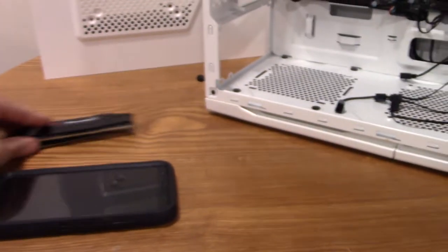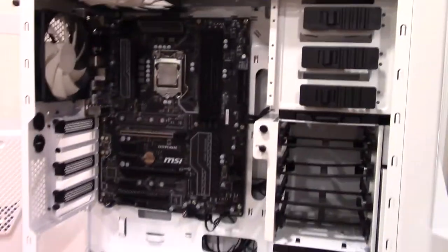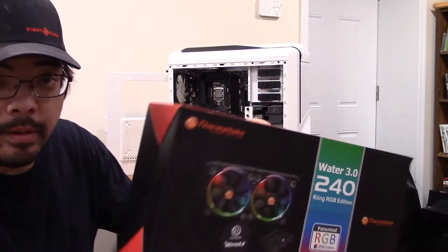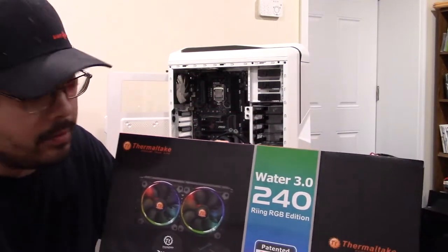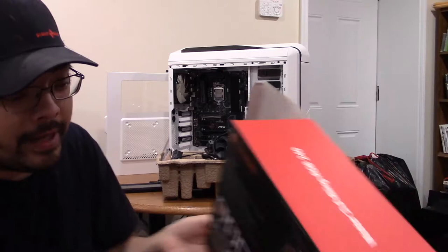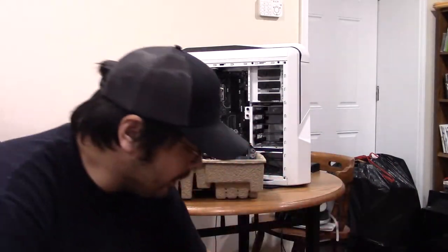And it's a 32 gigabyte kit, which would be more than enough for gaming and light production workloads. And the final piece of the puzzle is the Thermaltake Water 3.0 240 Ring RGB Edition. It's a 240 millimeter radiator with dual 120 fans on it, and they are RGB ring fans.